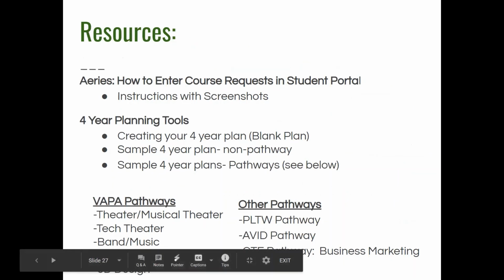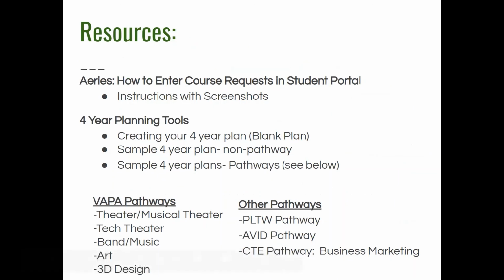All right, so here are some resources for you. This presentation is linked, so if you click on the links that we have here, you can view our resources and use them as a tool as you are going forward. We do have instructions with screenshots on how to enter your course request in your student portal in Aries. We also have our four-year planning tools, so you can use this to create your four-year plan and then also look at our sample four-year plan.